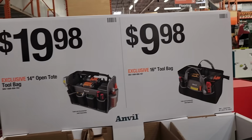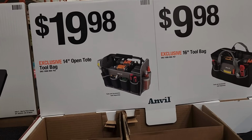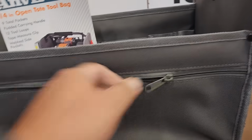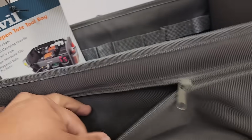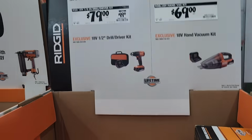$9.98 for the 16-inch tool bag. This is actually a pretty nice tool bag. Remember what I said? Electricians, the plumbing, the drywall kits. So all those little kits, make sure you guys keep them organized. And if you got a small job around the house, you pick up the bag and you already have everything in there. That's the way I like to keep my tools, if you work around the house and stuff.